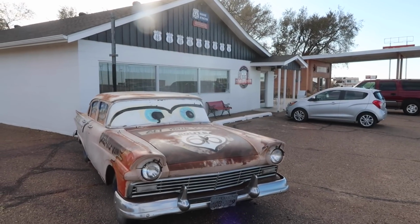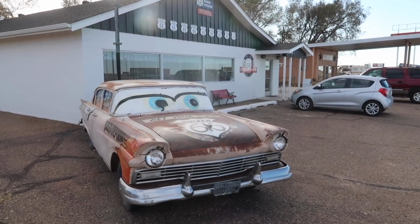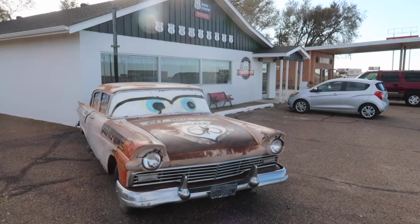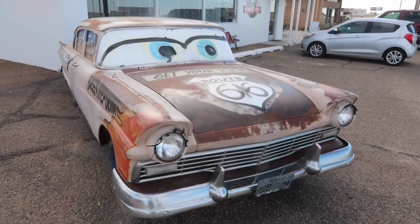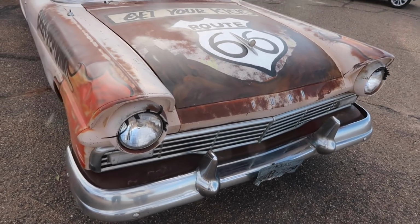That's my rental there, which kind of pales in comparison to the amazingness. Yeah, maybe they'll let us borrow this for the completion of the journey back to California. Very nice, get your kicks.